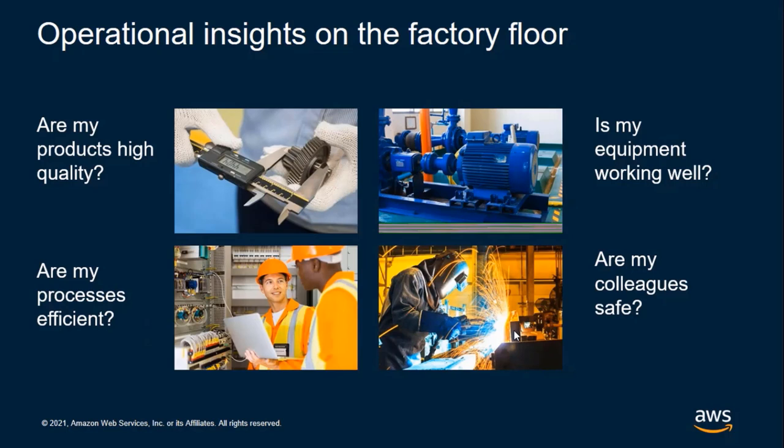We are seeing a new use case, especially driven by COVID, where manufacturers are paying more attention to safety on the factory floor. So the questions could be, are all of my colleagues safe? Are all of my technicians safe? And the pandemic drove many manufacturers, including Amazon, to ask these questions and then bring up capabilities to ensure that workers, frontline workers, can continue to operate in their critical roles on the factory floor while being safe.